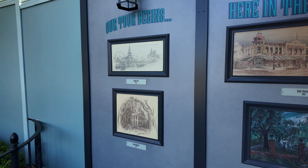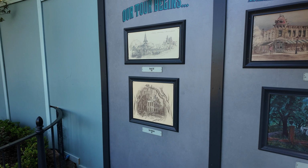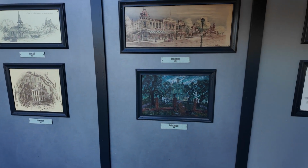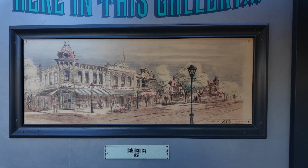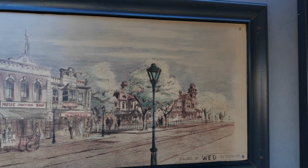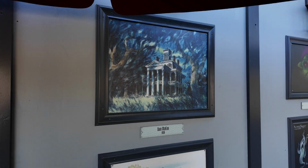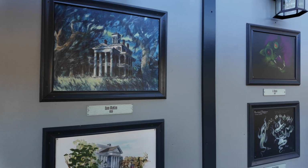Who's your favorite? Personally, I like the Harper Goff model, but we got Ken Anderson here and Colin Campbell. This piece of art is interesting because it has the haunted house at the end of Main Street there. And Sam McKim. I think that's when they already decided it was going to be kind of an old Bell mansion.